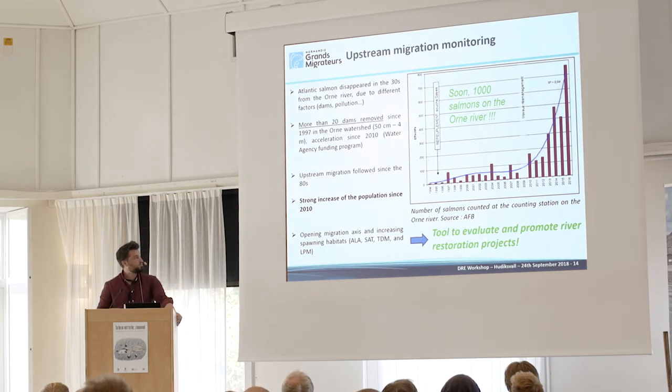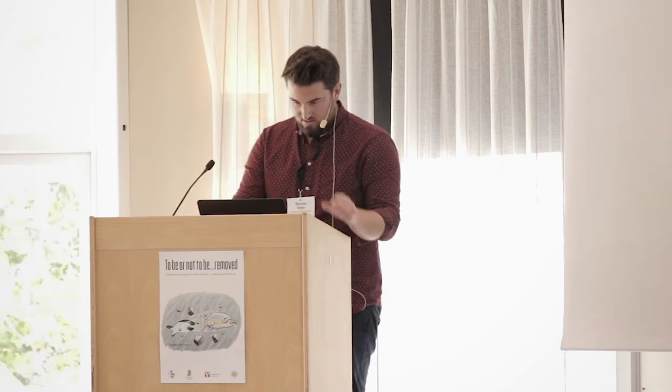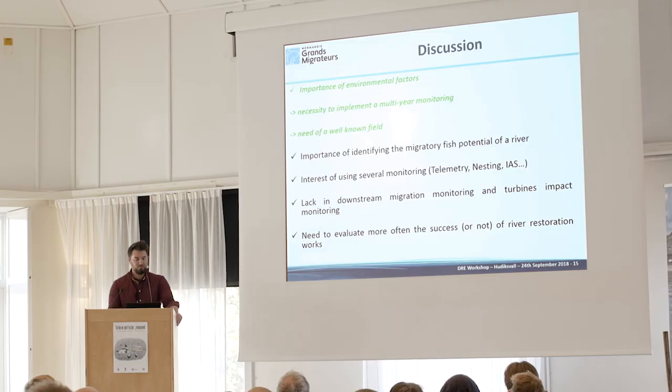So this is a good tool to evaluate and also promote river restoration projects. And so all these actions, all the dam removal projects, open migration axes, but also increase spawning habitats for all the migratory fish. We have some discussion about this monitoring and tool.